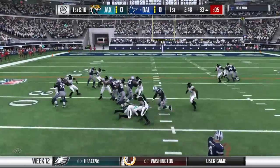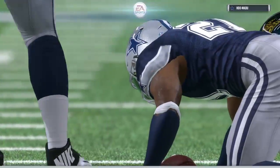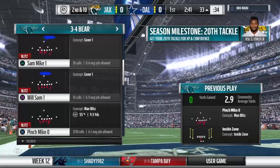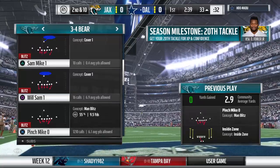They'll run it now out of the gun. Trying to run inside, but nothing there. No gain on the play there. 2nd down. And time to take a look at the Jaguar defense.